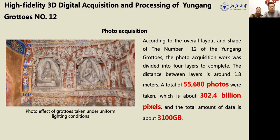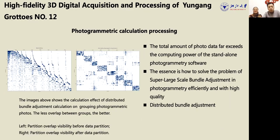According to the overall layout and the shape of the cave, the photo taking work was divided into 4 layers. The distance between layers is around 1.8 meters and a total of about 55,000 photos were taken, which is about 300 billion pixels. And the total amount of the data is about 3100 gigabytes.